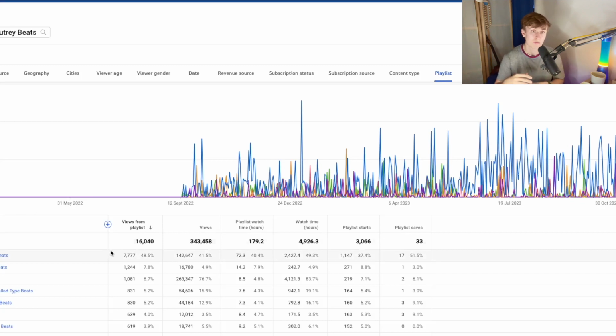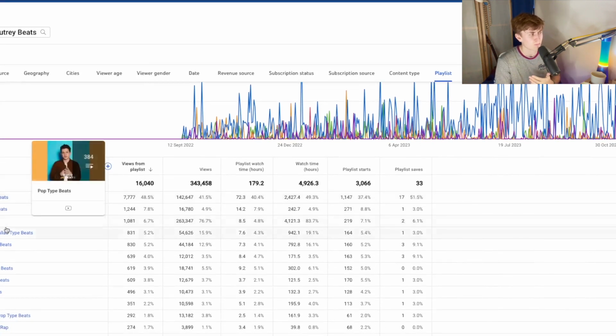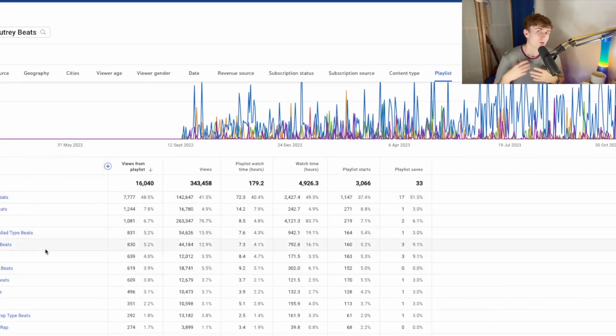But basically when you create a playlist, it can actually rank quite high in search results depending on the type of artist that you're doing. So I've got Taylor Swift, Ed Sheeran, pop, piano, because I make a whole diverse amount of beats in the pop genre, I can justify making this many playlists. If you are a little bit niche, for example if you make J. Cole type beats, you can make a J. Cole playlist and it'll hopefully rank in search results and get you more views.